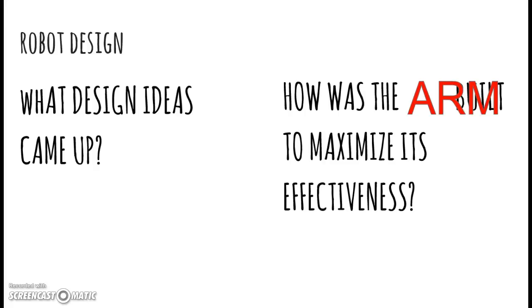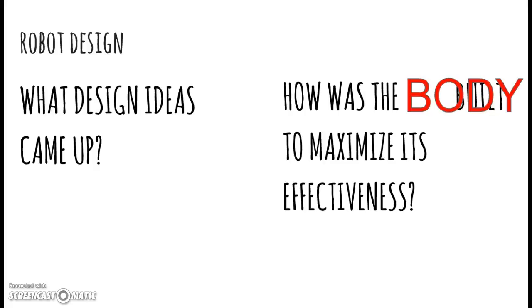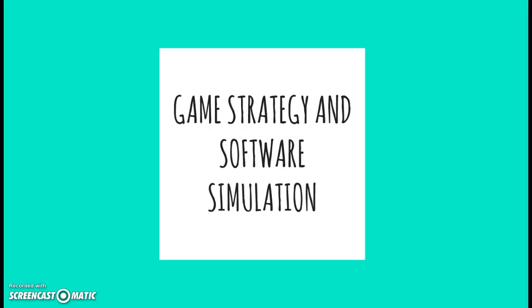Okay, more about robot design. Here's the brainstorming part on the left and the evaluation on the right. Brainstorming: what ideas came up? Simple enough. The evaluation part: how was the arm designed to maximize its effectiveness? This is actually supposed to say built here, but you get the gist. Next, how is the body built to maximize its effectiveness? How is the claw? And so on.